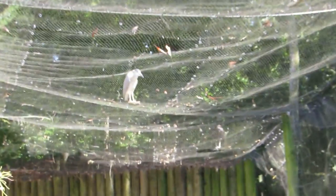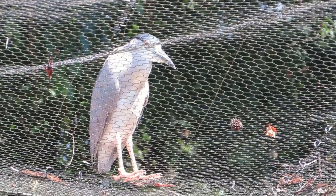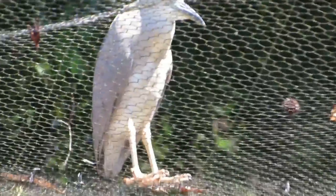Now, on the roof here, or the netting, I should say, I can't tell if they're in the netting or out of the netting. I think this is going to be a black-crowned night heron. And like I said, I can't tell if he's inside the enclosure or not. And then you're gonna hear a lot of birds making noise. Let's see what else we have in here.